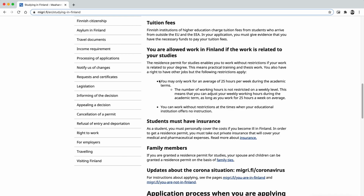This means that you have to have enough money to pay your tuition on your bank account before the next academic year starts. Second, as a citizen of a non-European Union or non-European Economic Area country, you are allowed to work for 25 hours per week on average. There are some exceptions to this rule, for example, when it comes to holidays, but I will not go into detail about this in this video.